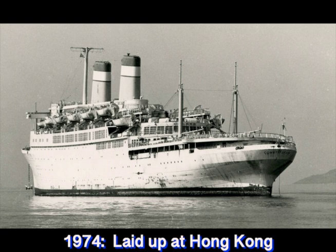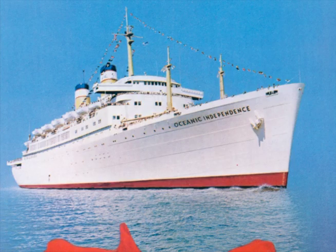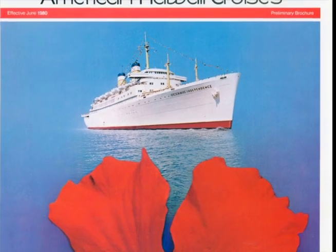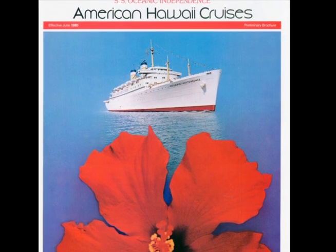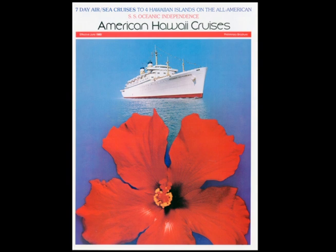Tung renamed her Oceanic Constitution and towed her to Hong Kong, where she would collect rust and dust for another 6 years. In the meantime, Tung and a group of investors formed American Hawaii Cruises in 1978 and managed to get the Oceanic Independence restored to American registry for 7-day cruises from Honolulu in 1980. She became such a success that the Constitution soon followed.